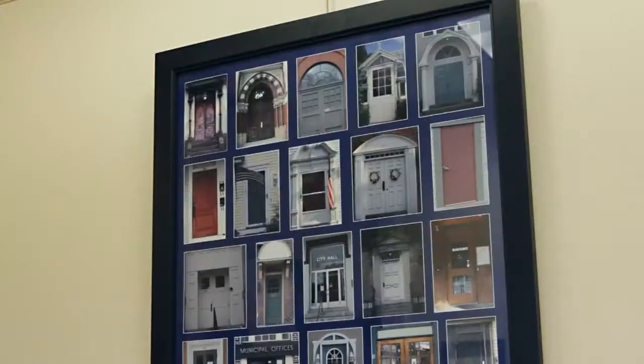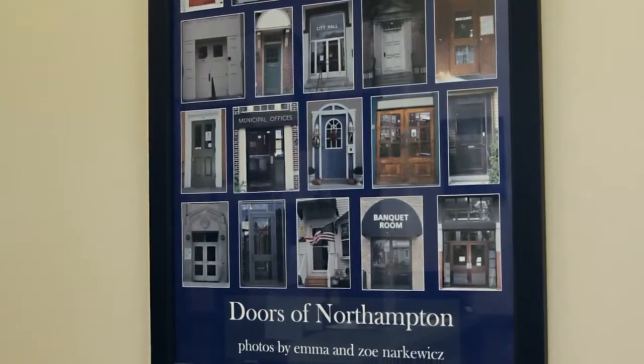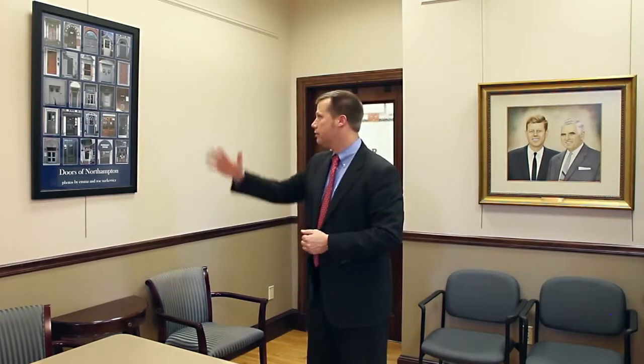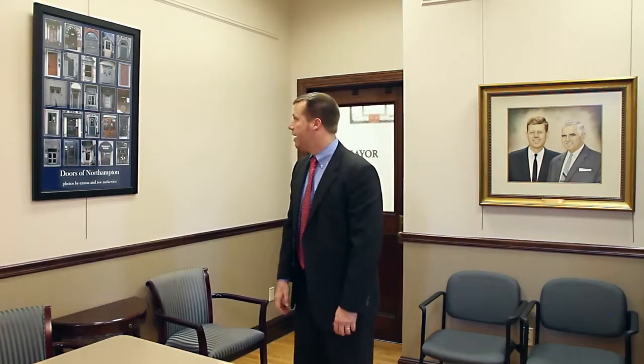Over here is a photo that my daughters actually made for me. We get a lot of compliments about it. It's of the doors of Northampton, and they did it as a surprise gift for me after I got elected mayor. And they went around the city and took pictures of different doors, including the front door of our house. And we get lots of compliments about it, so it's always great to show that off to people when they come in.